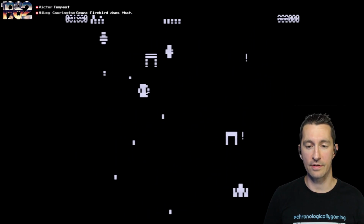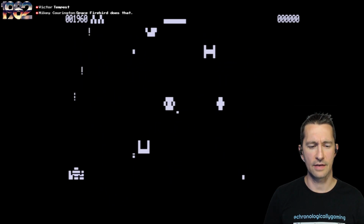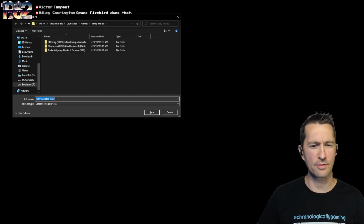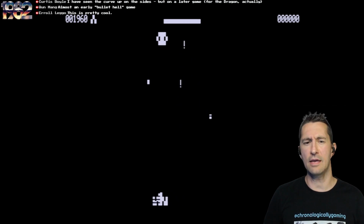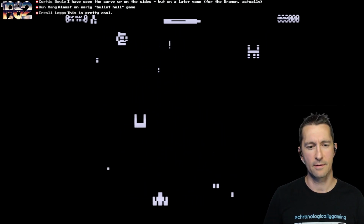Oh, Space Firebird did that. I didn't think it turned us up to the side so much, though, on the left and right side. We got the explosion, but still very bizarre happenings. We haven't had anything happen on this emulator playing any games on the TRS-80. Only this one has done it.